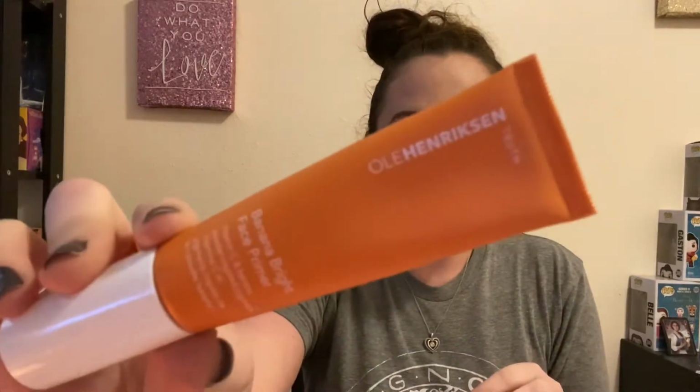I have the Ole Henriksen Banana Bright Face Primer. It brightens your face. I think my makeup looks pretty good today. I don't have a light on. Usually I have a light on over here. My mirror light is right over here, but I don't have it turned on today.